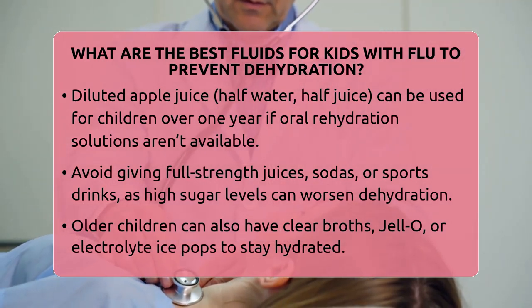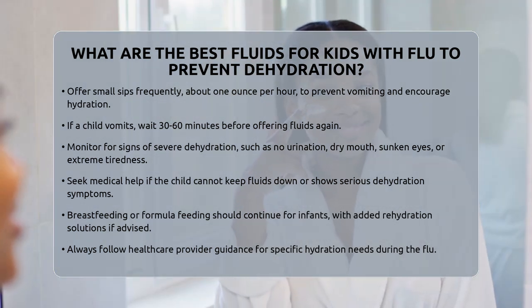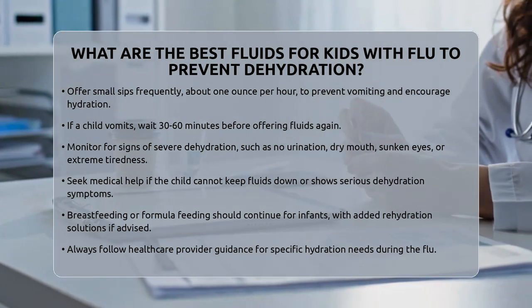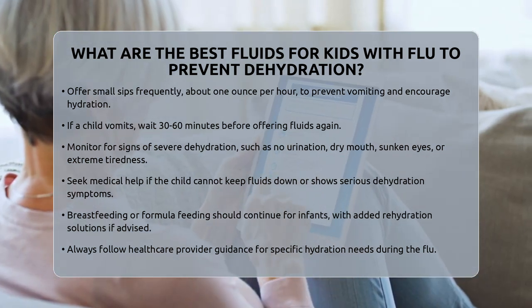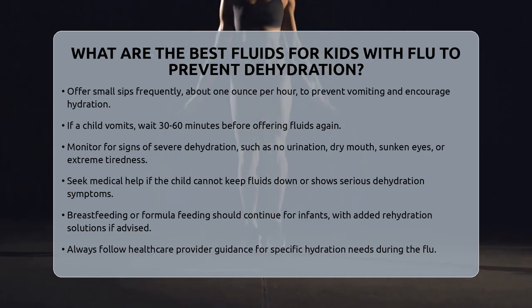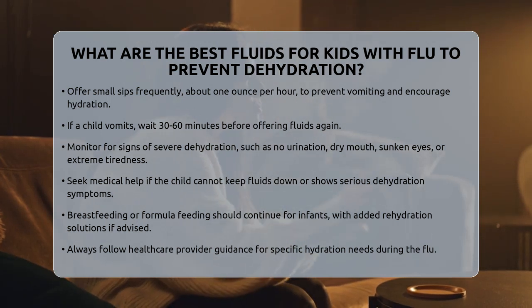dehydration is a concern. It's important to watch for signs of severe dehydration, such as no urination for several hours, a very dry mouth, sunken eyes, or extreme lethargy. If your child cannot keep any fluids down, shows signs of severe dehydration, or if you are worried at all, seek medical help promptly. In some cases, dehydration can become serious and require medical treatment, including intravenous fluids.